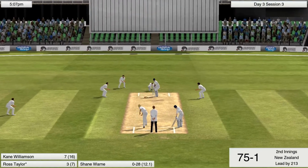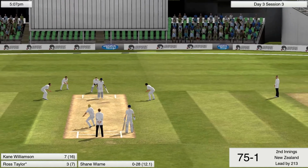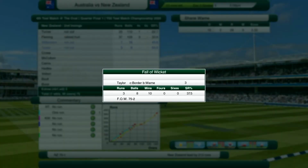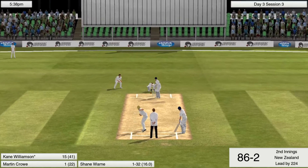Ross Taylor joins Kane Williamson out there in the middle. Oh, and that's out. A sweep shot, a little inside edge onto the pad, and that bobbed up for Alan Border. So Ross Taylor is out. Caught Border, bowled Warne for 3, and New Zealand are 75 for 2. Warne is bowling well. Can he get on a roll?